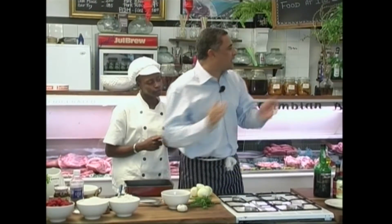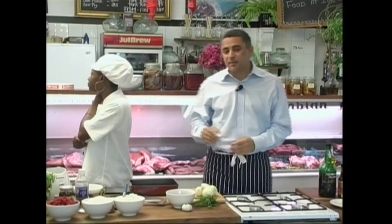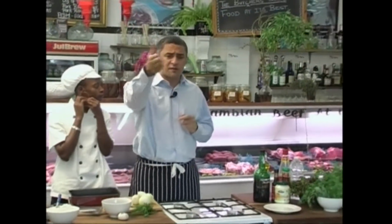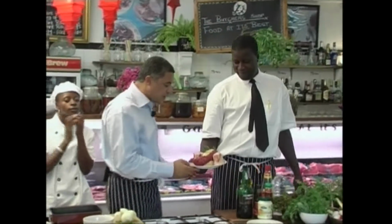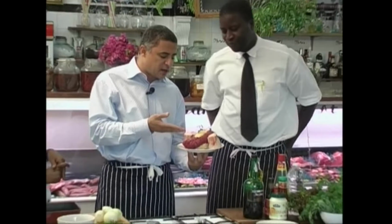Now, Ali, can we have a roast beef, please? Ali's made me a nice roast beef, okay? And by the way, if you have difficulty finding these products, just come to the butcher shop. Ali will give them all to you. All right, this is our roast beef. About how many grams? 1 kilo. 1 kilo of roast beef.